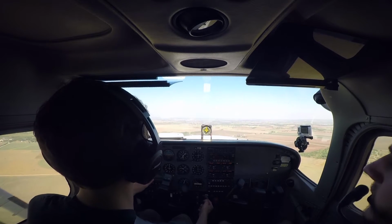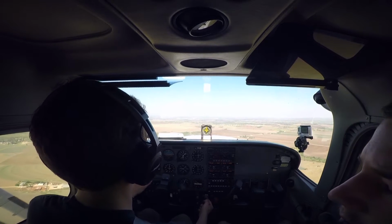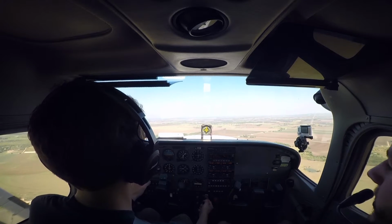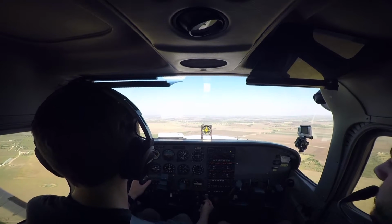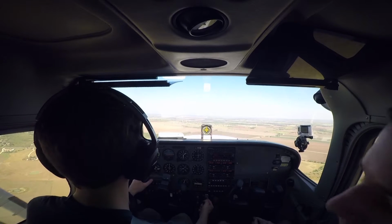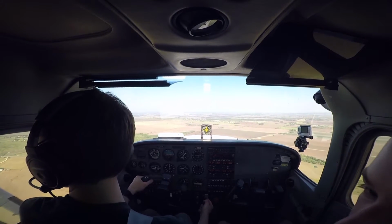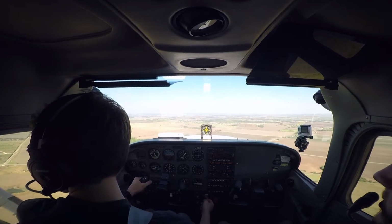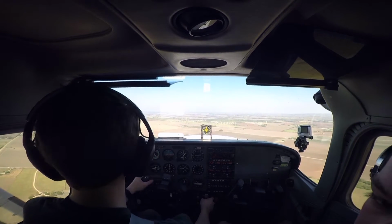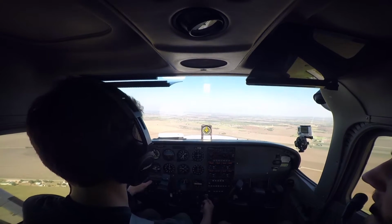Charlie Papa, runway 17, cleared for the option, wind 180 at 13, gust 16. There's a gust. Cleared for the option on runway 17, Charlie Papa. Alright, so we passed our point of descent. Tell me what we're doing. Waiting a little bit further before we turn base. Are we going to go to base with power, or are we still going to stay at 1600?